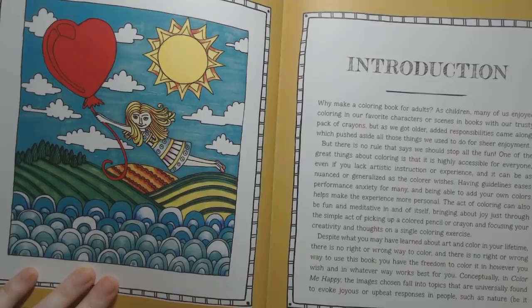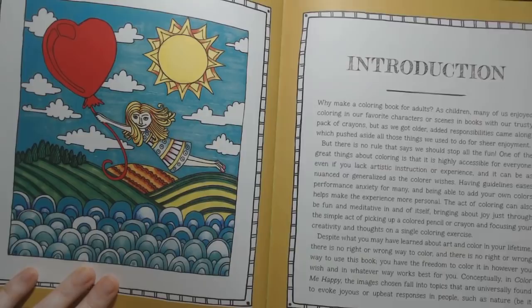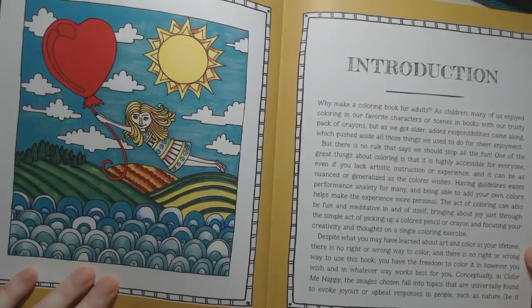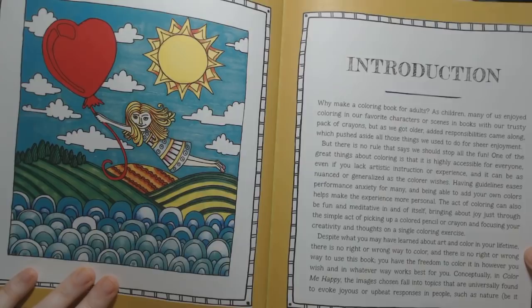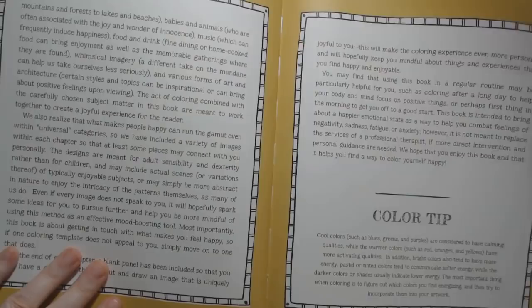Active coloring can be fun and meditative in and of itself, bringing about joy just through the simple act of picking up a colored pencil or crayon and focusing your creativity and thoughts on a single coloring exercise. There is no right or wrong way to color. This is important to me. There is no right or wrong way to use this book. You have the freedom to color in it however you wish and in whatever way works best for you. Conceptually, the images chosen fall into topics that are universally found to evoke joyous or upbeat responses in people, such as nature, babies and animals, music, food and drink, whimsical imagery, and so on.